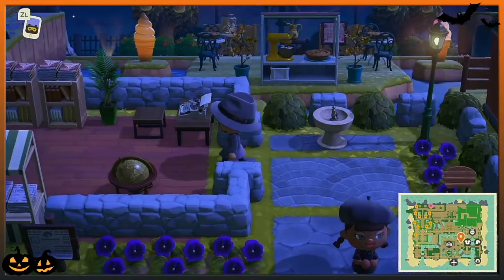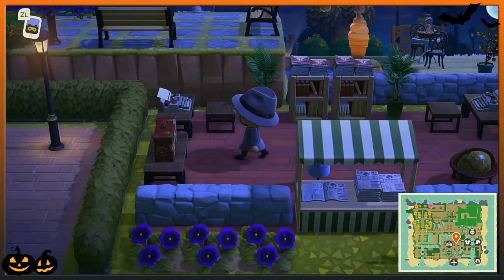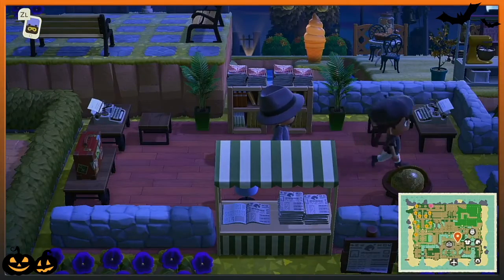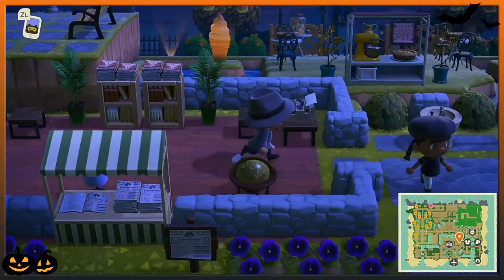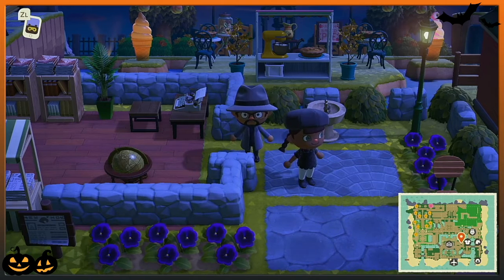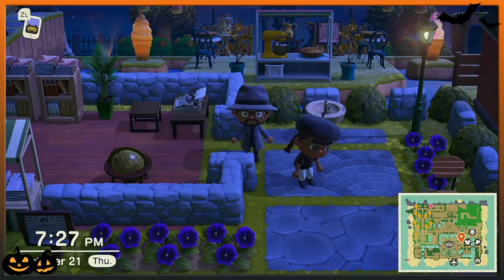Gosh, I don't know which villager gave that to me. So you have the love one? Do you have the heartbroken one too? Oh yes, every time I get on my island and see that it's raining, I just go like that. Oh my god.